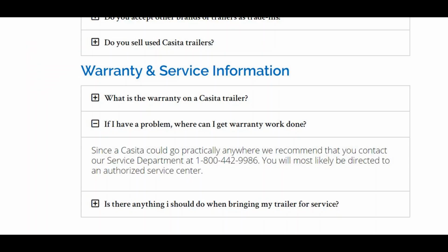One of the facts questions that did catch my eye was, if I have a problem, where can I get my warranty work done? And the answer is, since Casita could go practically anywhere, we recommend that you contact our direct service department at the phone number. You will most likely be directed to an authorized service center.